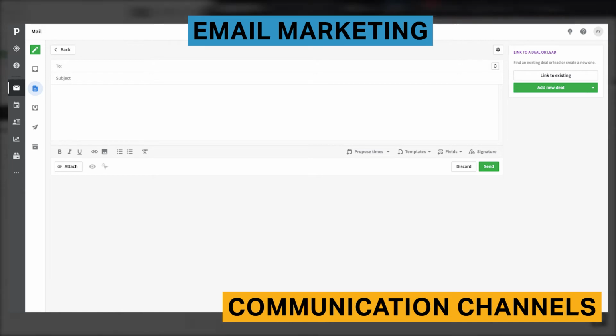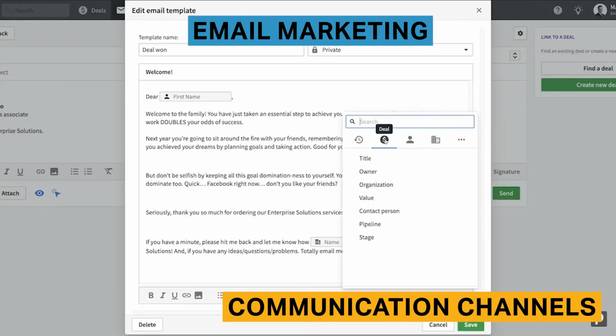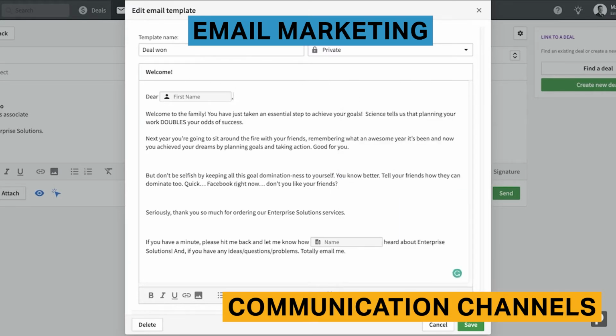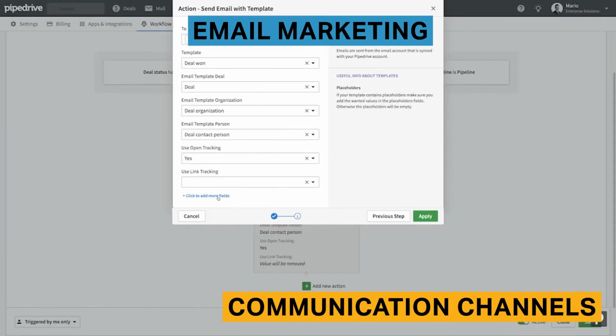signature. Pipedrive also lets you add merge fields, which pull data from your CRM and insert them into your email body. Some of the merge fields you can insert include name, phone, email, organization, and address. Pipedrive also lets you create templates for your most frequently used emails.